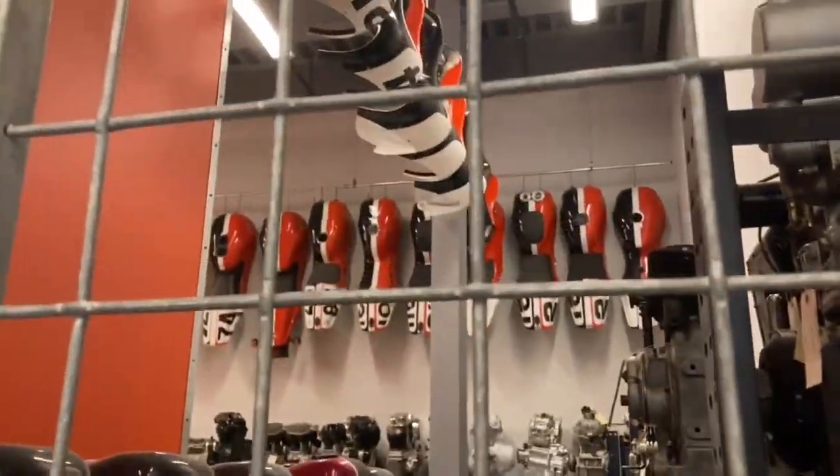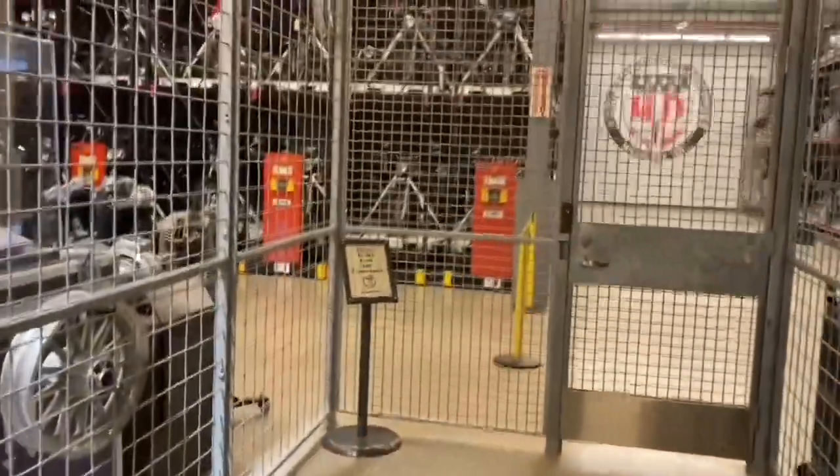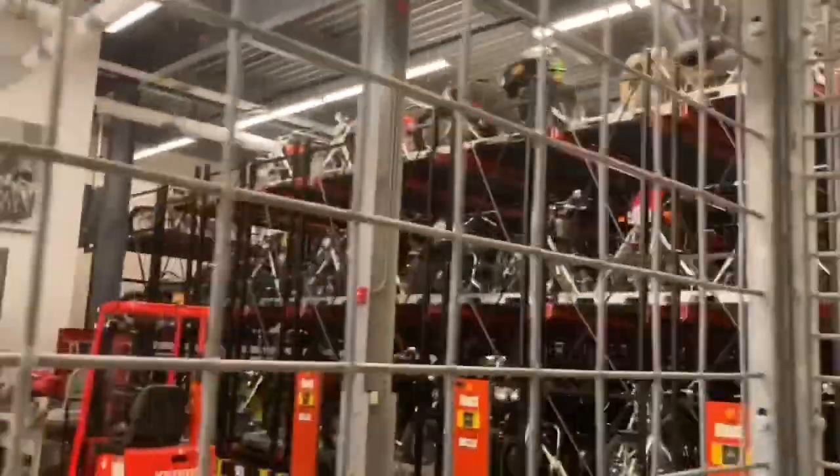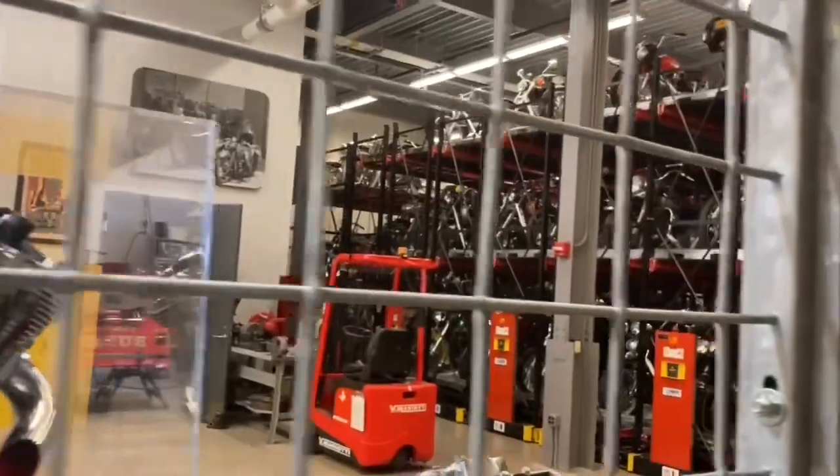So at some point I walk through a tunnel and I end up here. This is ground zero of the history of Harley Davidson. This is the archive. This facility holds 360 motorcycles. I think this is where they keep bikes, kind of like a library. These shelving units can be moved around robotically, individually, or as a group.